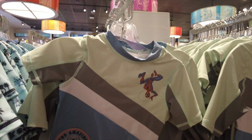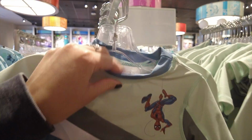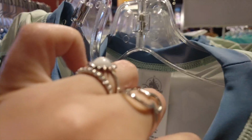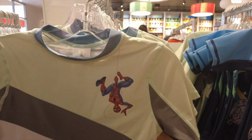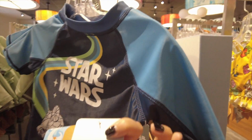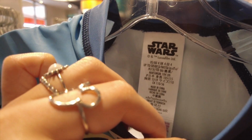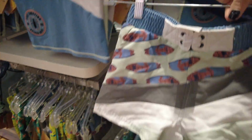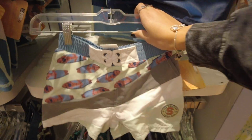$8. Wow. I kind of have to get this for a new baby on the way for my friend. Not for us, not an announcement. Or the Star Wars one. Star Wars one is cute too. $8 too. How do I know what size this is? What does it mean by 4? Okay, I'm just gonna get it. I don't know what 4 means, but oh, there's little shorts. I think it means like size 4. I have no clue. Shorts.